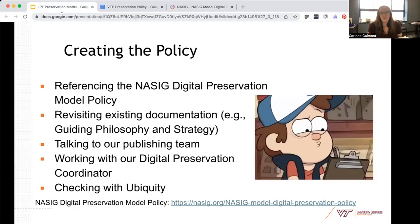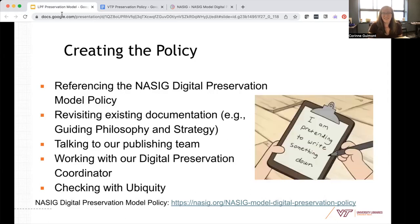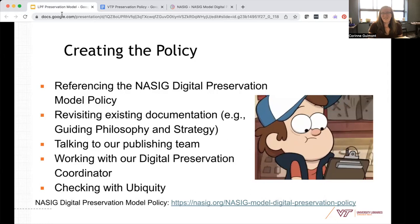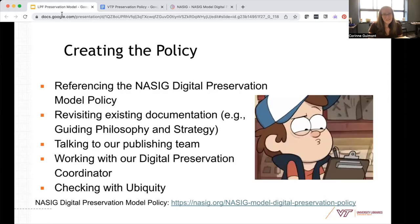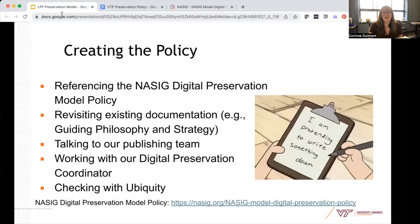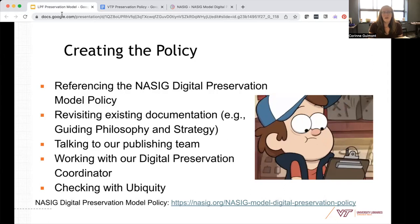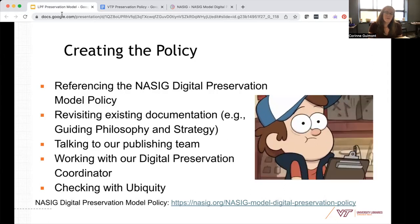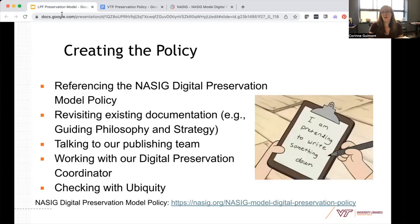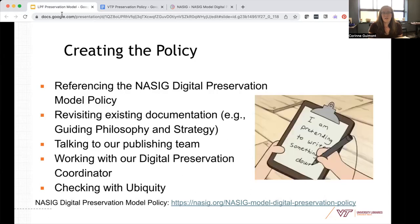I also started talking to people. So obviously I first started with our publishing team. I had a conversation with them, made sure that I was hitting all of the right areas, that I was thinking of everything that we were doing. And then we talked a bit about, okay, within our publications, what are we preserving? Do we want to preserve our contracts, our MOUs? Do we want to preserve comments from peer reviewers, any communication with authors, all sorts of stuff like that. And we really had a good conversation about that.